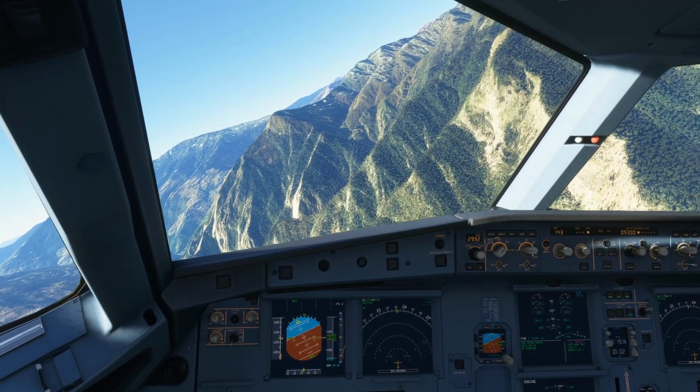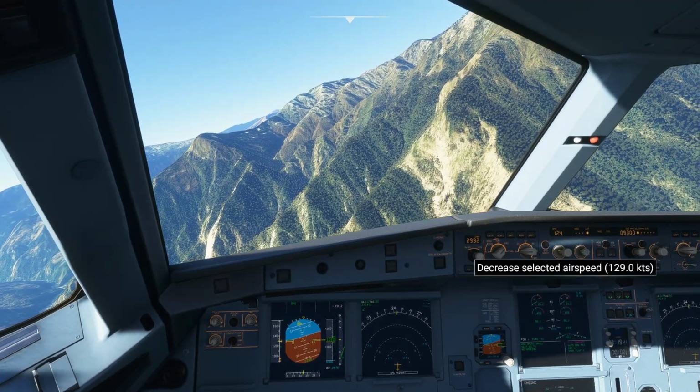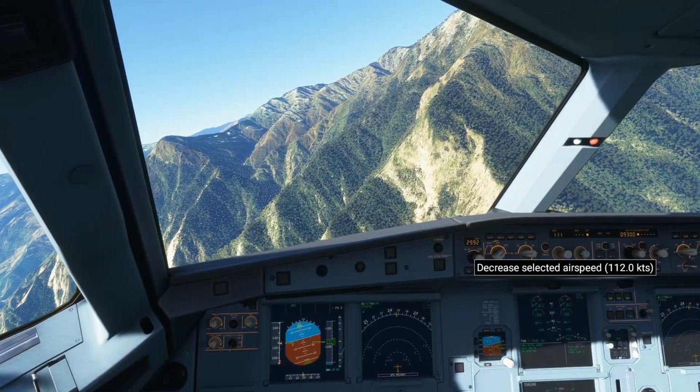What am I doing now? Basically now just having a look at the setup for the landing. I'm selecting the auto brakes to max. I'm setting the speed to 100 knots again as a reference speed.